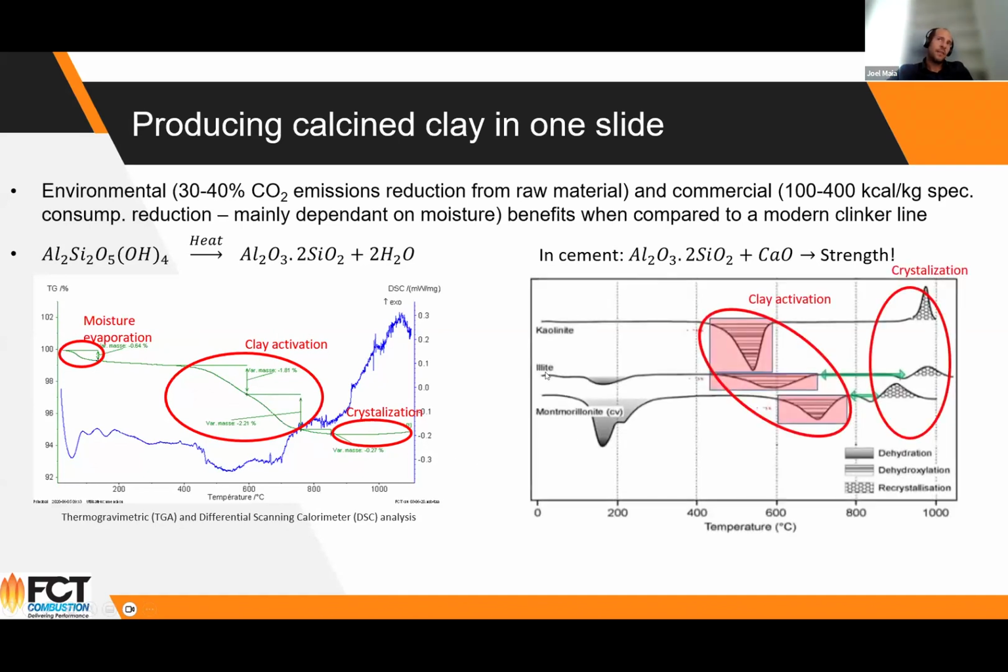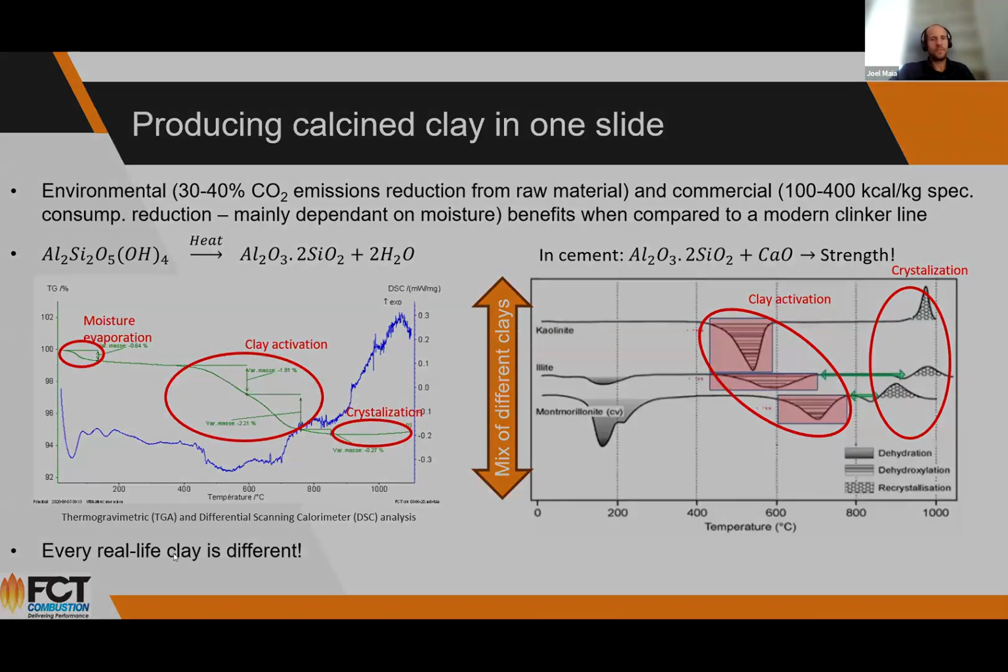There are different types of clay, three examples here: kaolinite, illite, and montmorillonite. And the activation and the crystallization of the clay happens at different temperatures for each of these clays. And in real life, each clay is a mix of different clays. So you don't have only pure kaolinite. I mean, you have, but it's very unlikely that this pure kaolinite will be available to cement plants. They are used for other more noble uses. And what is important to say here is that every real life clay is different from each other.